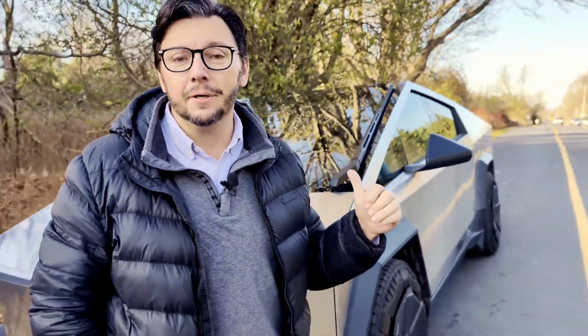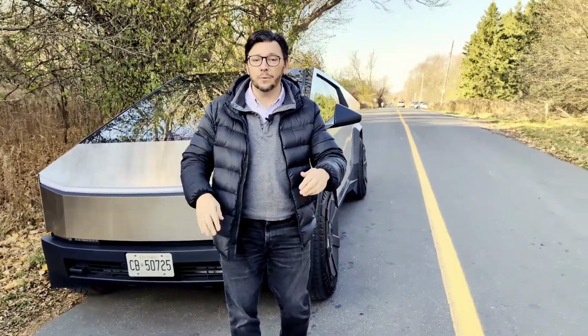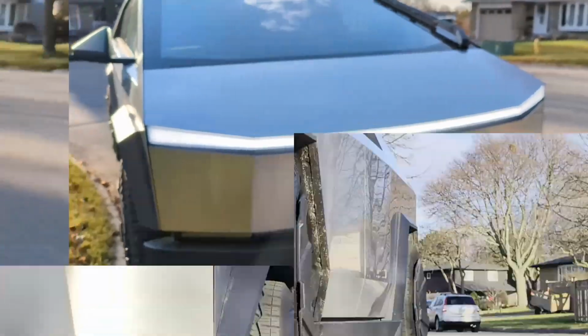Coming up, I've got another electric car review to do, but something I didn't think I'd be reviewing for quite some time. Check it out here. Step back, take a look. It's the Cybertruck from Tesla, and it's coming up on my latest Novak Report review. Stick around.